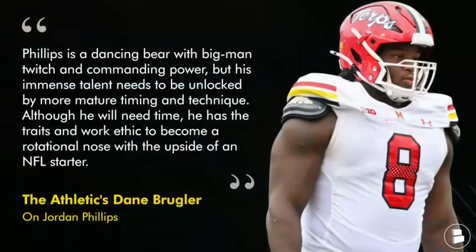The Athletic's Dane Brugler on Phillips, saying that he's a dancing bear with big man twitch and commanding power, but his immense talent needs to be unlocked by more mature timing and technique. Although he will need time, he has the traits and work ethic to become a rotational nose with the upside of an NFL starter. So to me, you're going to have your starting defensive line set.